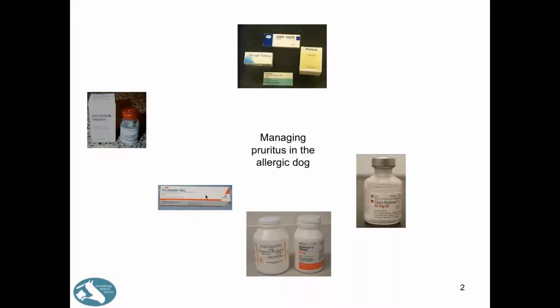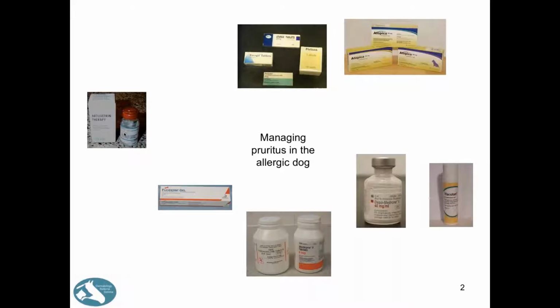And then when I developed an interest in dermatology, I started using allergen immunotherapy. In fact, this treatment has been around for several decades now, probably since the 1940s, when it was first used to manage atopic dermatitis in a dog with pollen allergies. Then in the 90s, we started to get the introduction of things like essential fatty acids. And in the early 2000s, Cyclosporine was licensed. This was a real breakthrough because it gave us another effective treatment as an alternative to steroids.